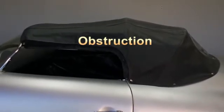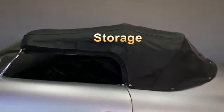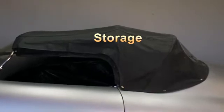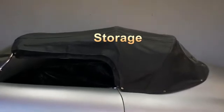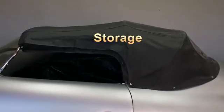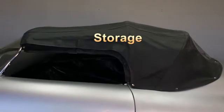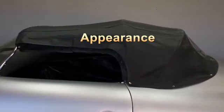The fourth item is storage. Keep in mind that these solutions may require storage in the car somewhere. Storage in a Speedster is at a premium anyway, so anything that is done requiring storage needs to be considered very seriously. Lastly, but not leastly, appearance.